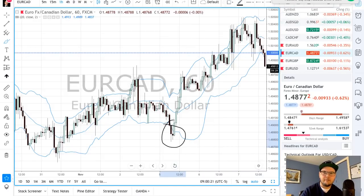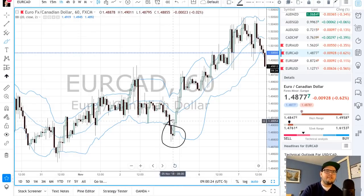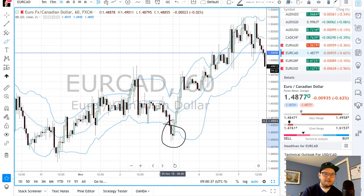Awesome, nice. Okay. Anyway, price broke the Bollinger Band. This is not a valid reason to trade at all. That's only a sign, only a first kind of alert, a notification telling us, well, price is now at an extreme point. And we don't know what that means.